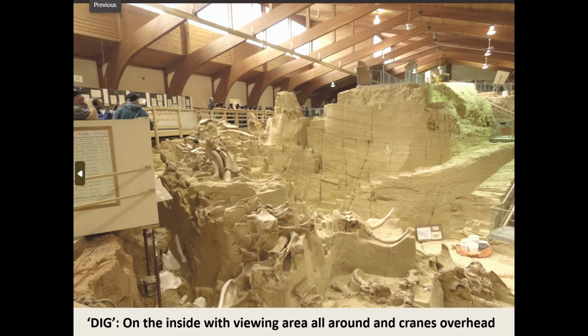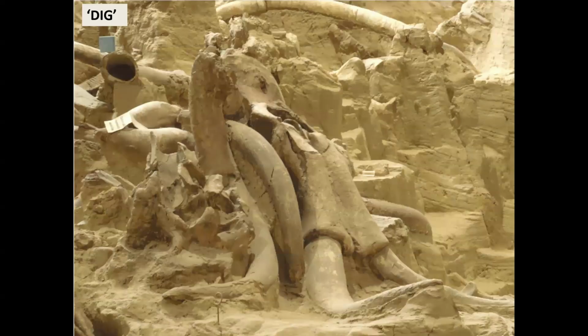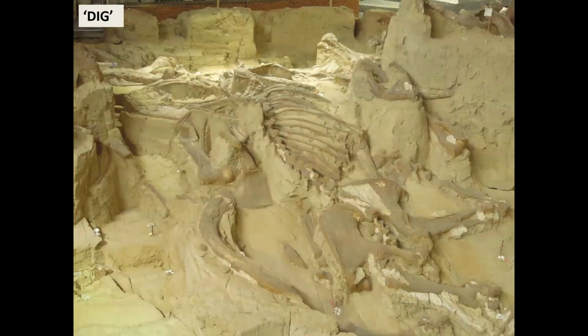And now I think if you Google it, they're up into the 60 of them. What apparently happened is it was a hot springs, and the mammoths would wander into that, get mired, and end up, probably over thousands of years, or certainly hundreds of years, layer upon layer, trapped in this stuff. And you can see they're all over the place, and you can see the skulls and the tusks in place, and the ribs. So this is what the dig looks like.